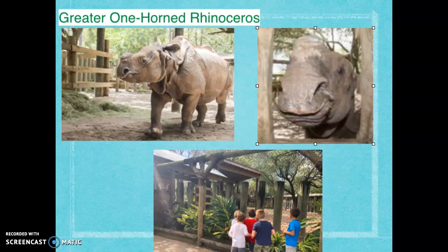They can weigh anywhere from 4,000 pounds up to 5,000 pounds. And their height at their shoulder is about 6 feet. These greater one-horned rhinos can live anywhere from 25 years to 45 years. These rhinos are also grazers and feed mostly on grass.